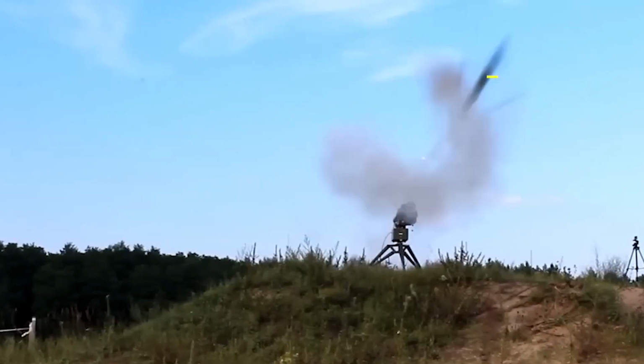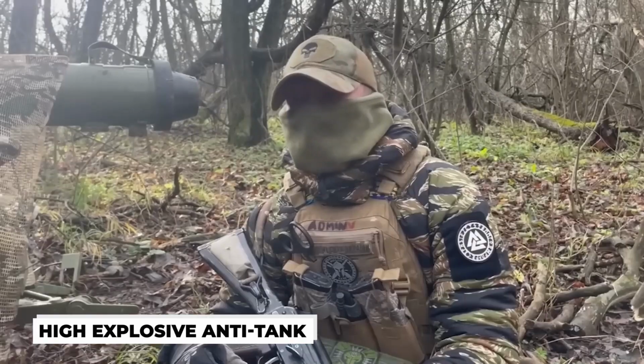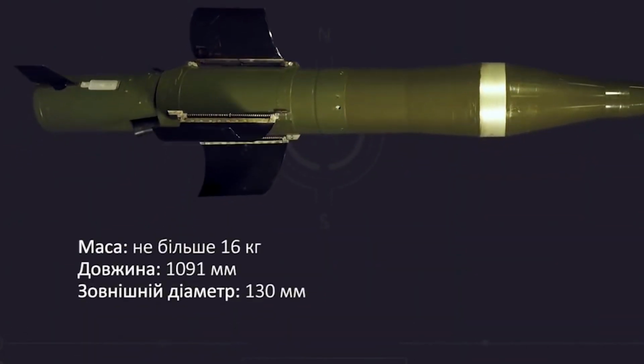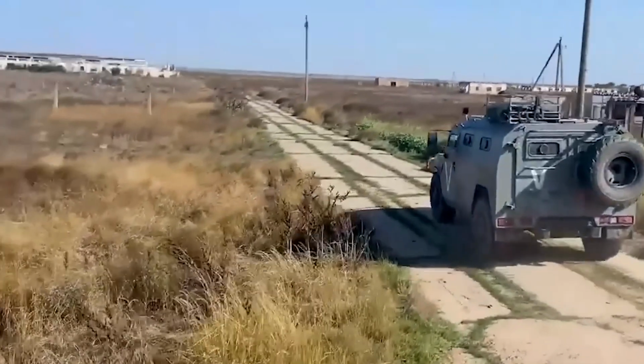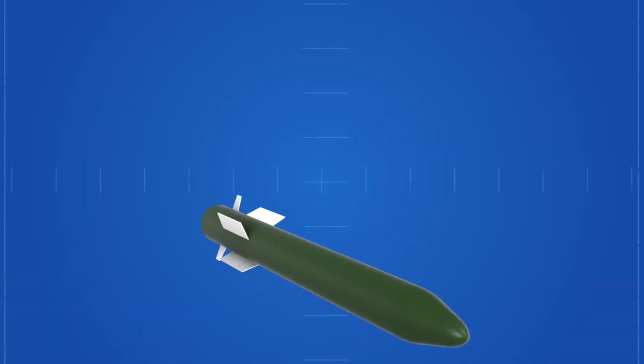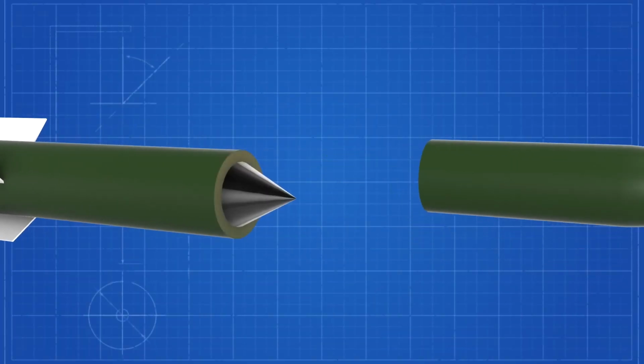The Stugna system includes a portable launch tube and a missile equipped with a high-explosive anti-tank, or HEAT, warhead. The HEAT warhead is a tandem charge consisting of 2 parts, a precursor charge and a main charge. The precursor charge is designed to penetrate the target's outer armor layer, and the main charge is detonated to cause significant internal damage. Inside the warhead, the second charge is located next to a hollow metal-lined cone.